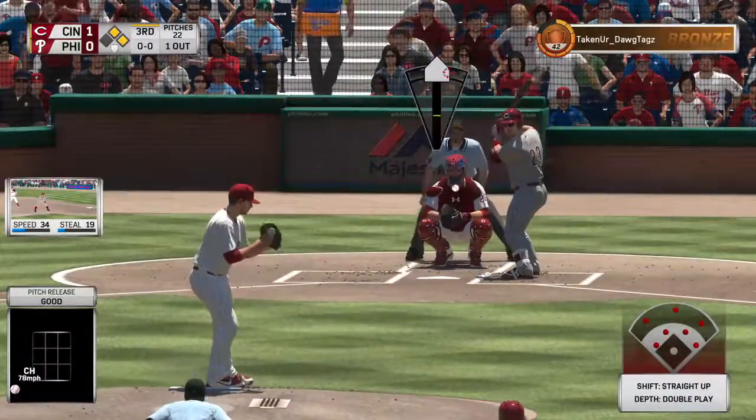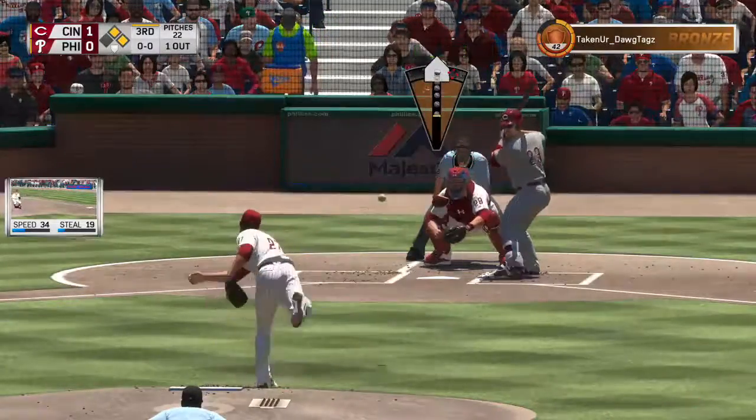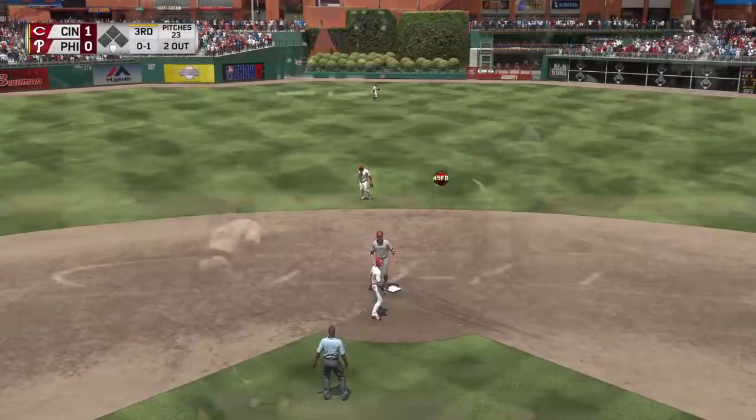Trying to pick things up where he left off. Adam Duvall. He went deep in his first at bat. We'll see what he's got in store for us here. Pitch swung on and missed. The throw is there, and he's out trying to take second.